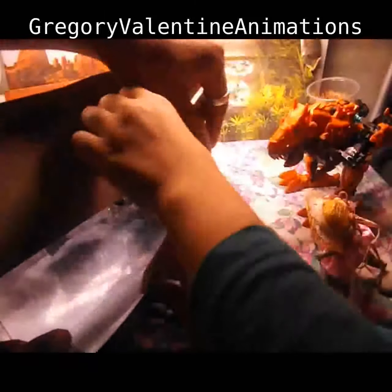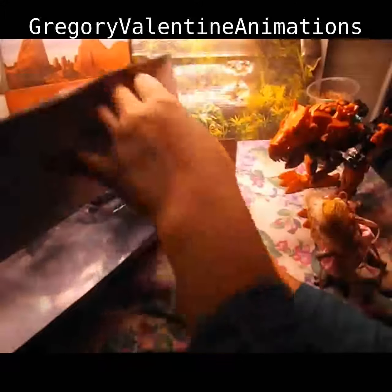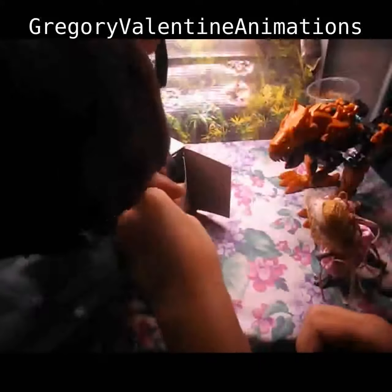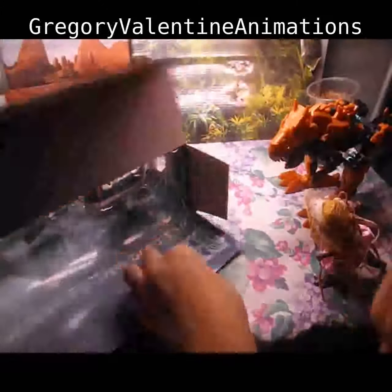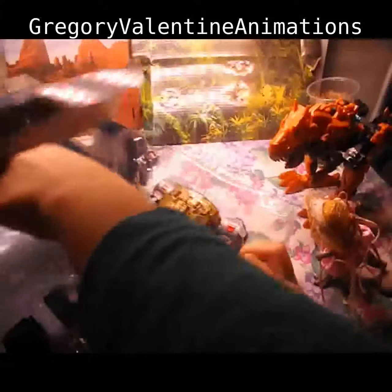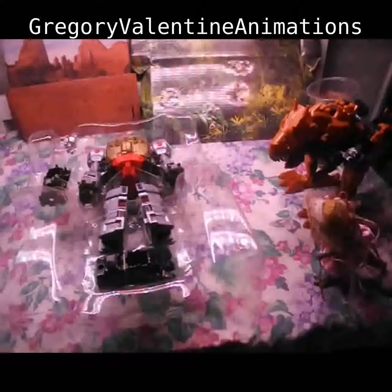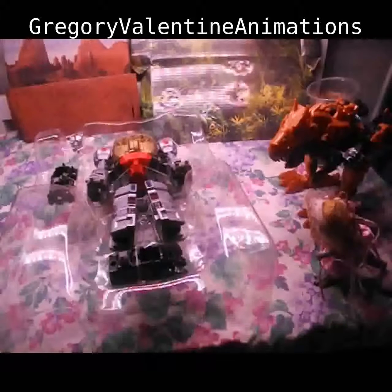Open this right here. Alright, wait, make sure it's done. Okay, I'll use the scissors again. Alright, and it is out. The Grimlock is out. Alright, let's save this wonderful box so we may be able to put it back in it.